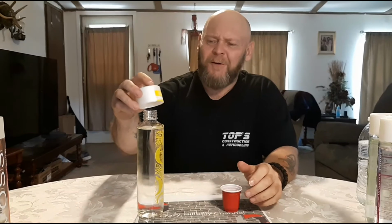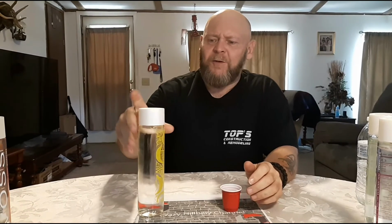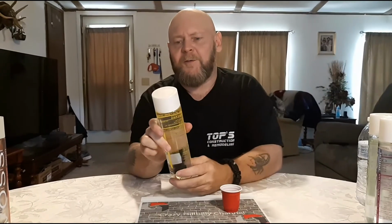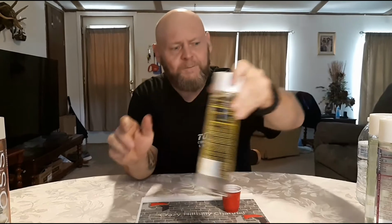That one there is a little better. Yeah, I wish they would have sweetened them up a little bit. But so far, out of these three, this one here is probably the better tasting so far. That lemon cucumber. I thought that one was going to be sick, but it really wasn't that bad. So we'll start with this one here.